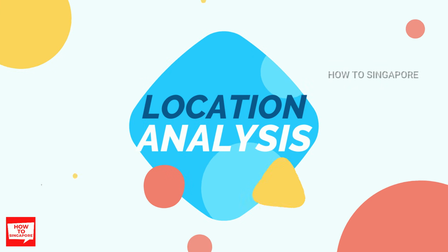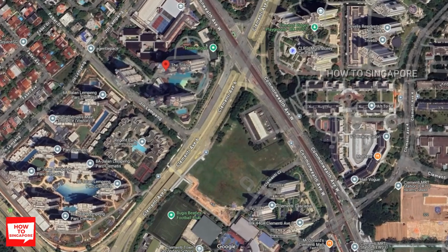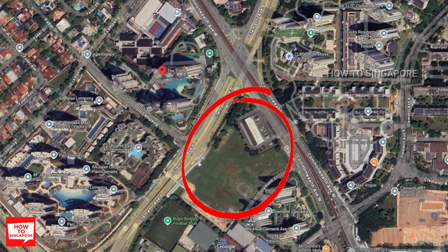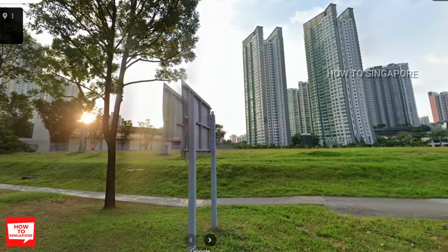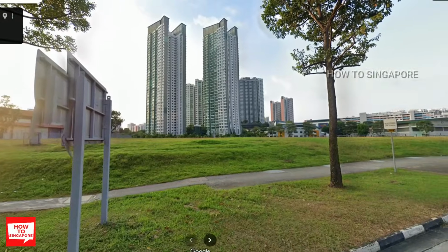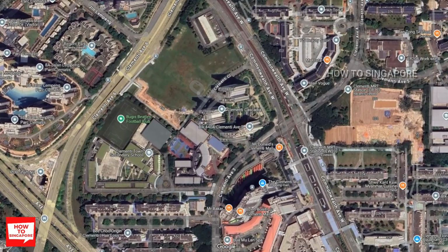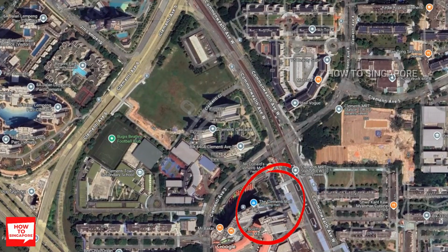Now, let's talk about the location. So this is the map that is being given by HDB, and if we check the Google map, I believe the land plot is right over here, between Clementi Avenue 6 and also Commonwealth Avenue West. Currently, it's quite a large empty plot, so no wonder that they are planning to build 750 units here. Clementi MRT station is just right over here, and Clementi Shopping Mall is also over here. So it's definitely within walking distance.